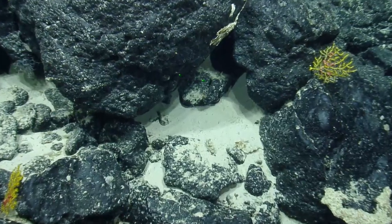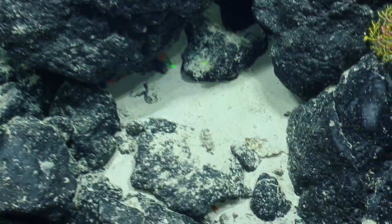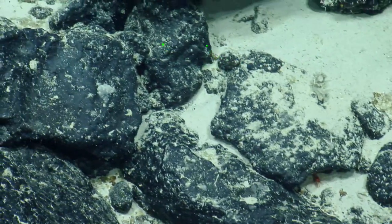It's one of my favorite things. Oh, I can't see it. Can we zoom through the rock? Yeah, can you move the rock with the laser, please? There's so many of them. Crab party. And the shrimp.